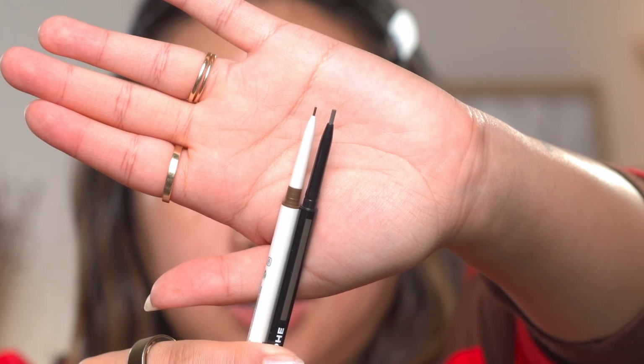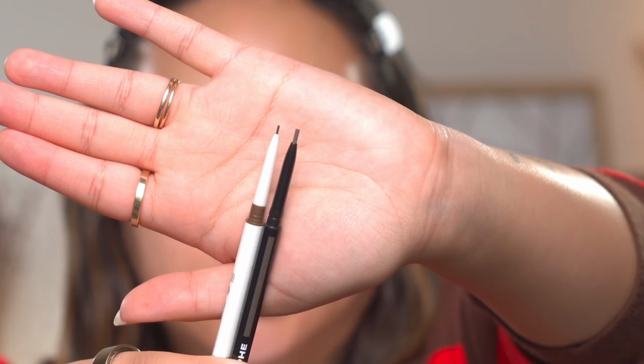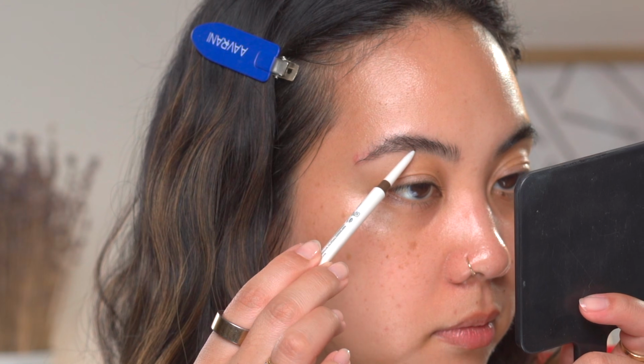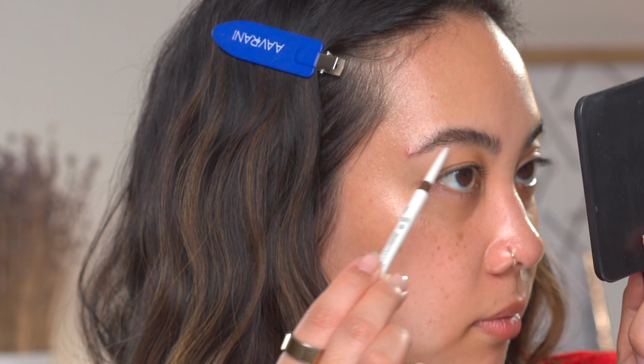So the white one is the Nano, and then the black one is gonna be the Micro. And as you can see, there's a pretty obvious difference in the sizes of these. What I liked about this is, although it is very skinny, it only snapped off maybe once, which I think is pretty impressive for a very fine tip eyebrow pencil. Okay, so that's one brow done. That is before. Just wanted to add a little bit of subtle definition here.